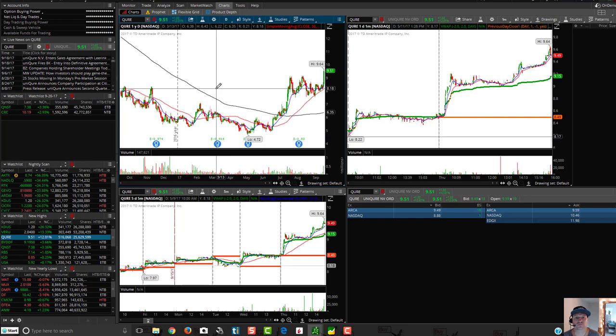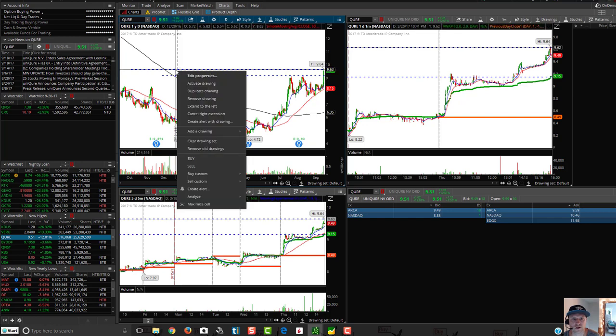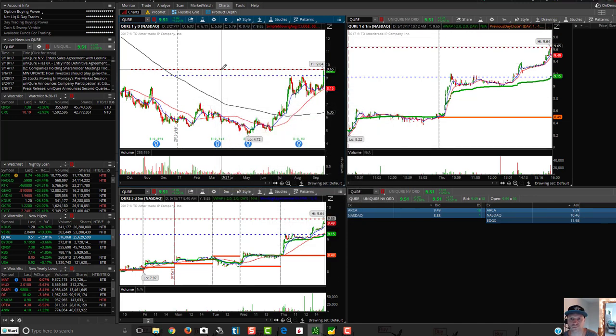So I will put QURE, Q-U-R-E, whatever this is called, on the watch list. I would look here to see if it goes up and breaks. What's that? 964. Put an alert at 963.